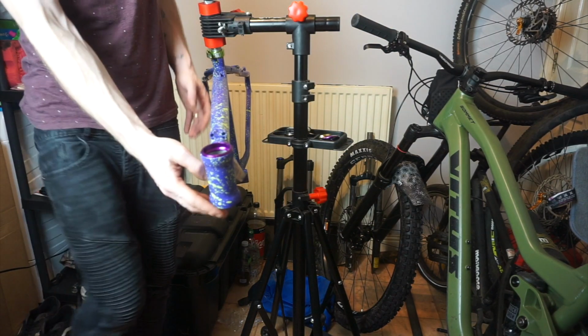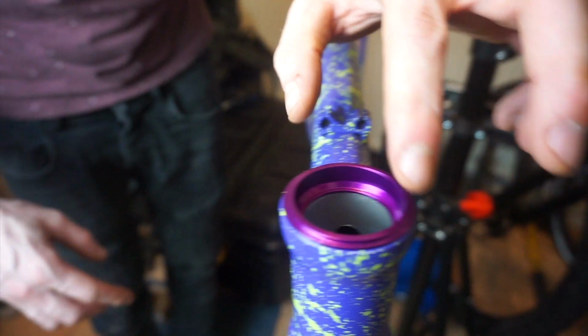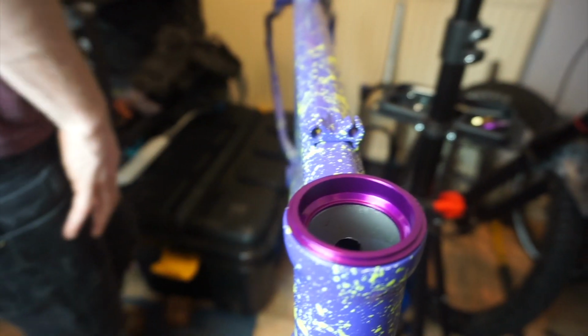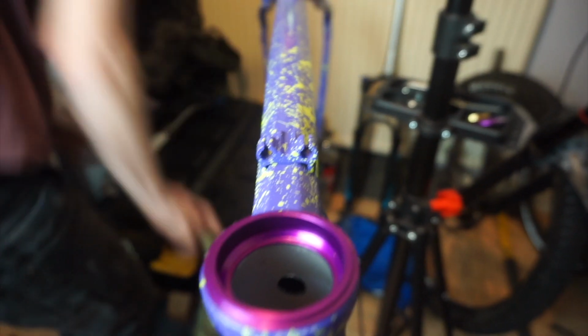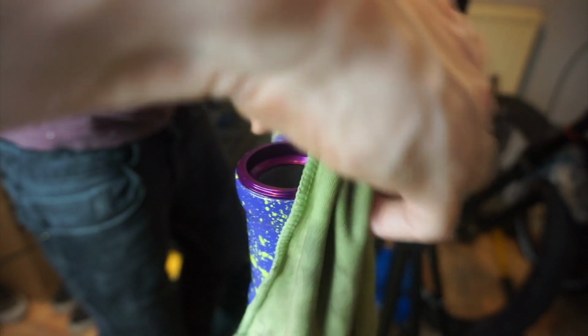Check it out! And because of my plastic washer, no scratches. Looking perfect. Just get some of that grease from around the edges.